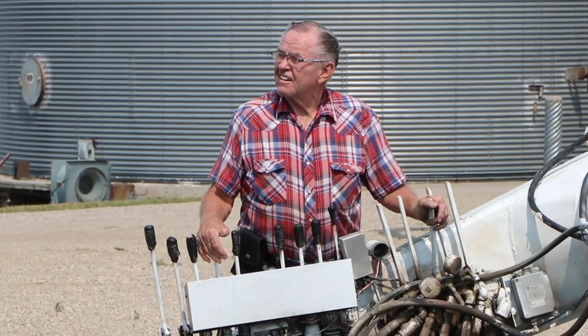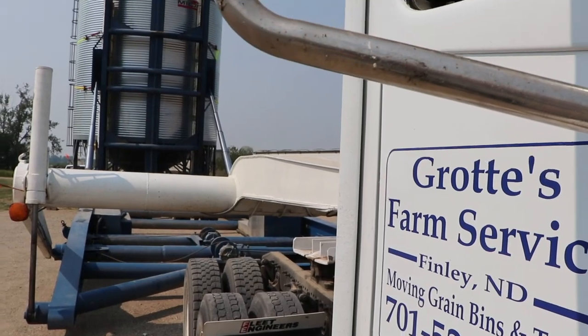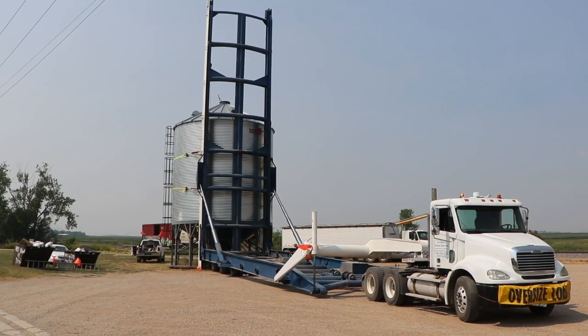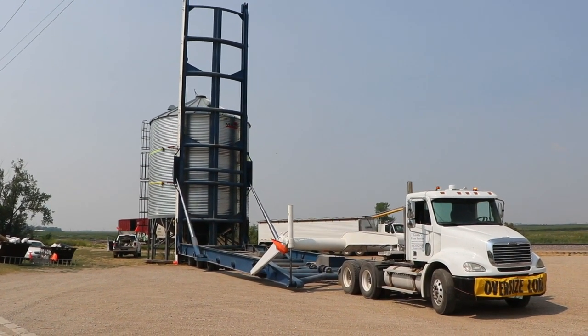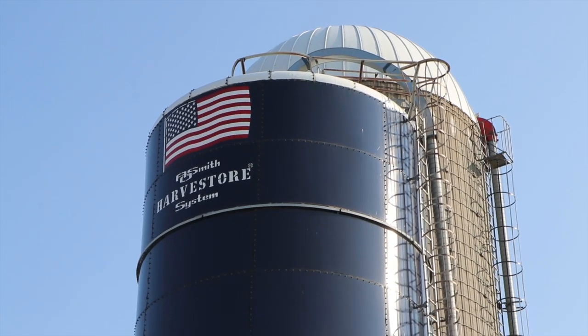Walter Grotte loves a challenge. He started out in the 1960s moving haystacks. Then he built a machine to move Commodity Credit Corporation grain bins among farms. Things picked up in the 1980s when he built a machine big enough to move the iconic blue Harvestor silos for broke livestock farmers. So I called A.O.